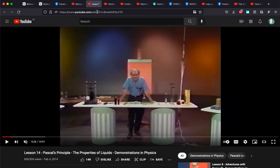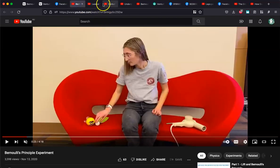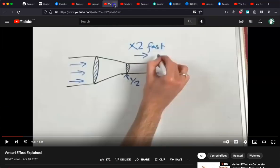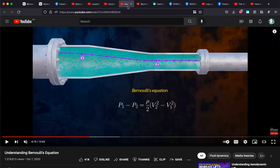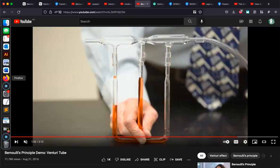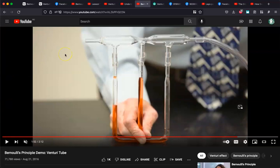Now, there were a couple of other videos. So this guy here, he was a really famous Australian science teacher before my time. But anyway, there's this equation. We don't need to worry about the equation as far as I'm concerned for the HSC. I don't write the HSC, so I don't know, but I think it'd be very unlikely based on past HSCs, and it won't be in any test I write. Now, this experiment here is a good way of demonstrating Bernoulli's principle, with a Venturi tube.